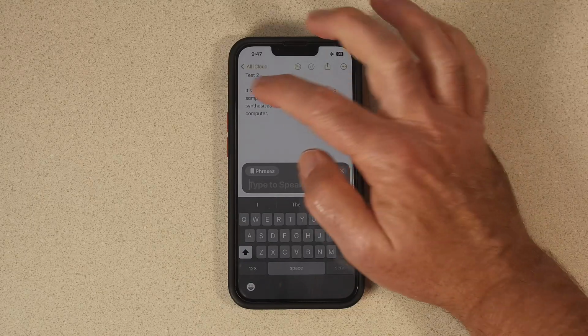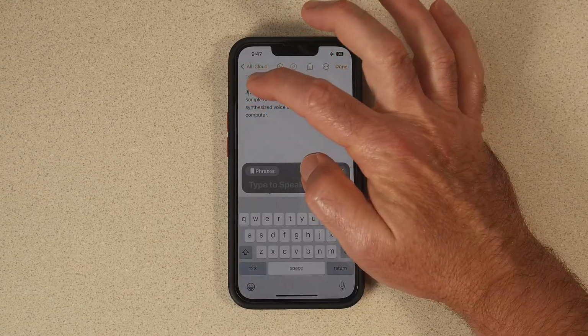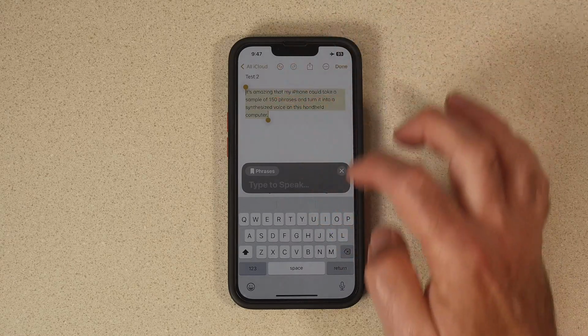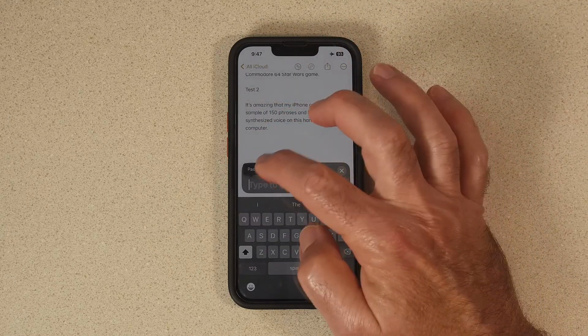So let's go ahead, and we're going to take the second text. I'm going to copy it into here. We're just going to paste it.